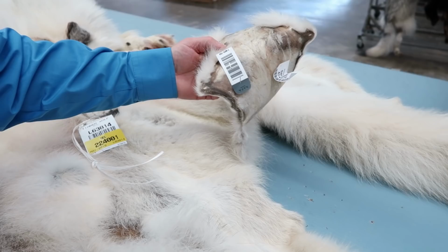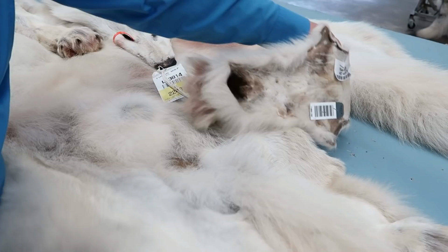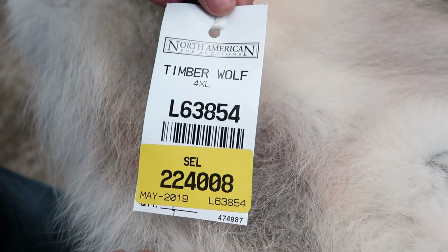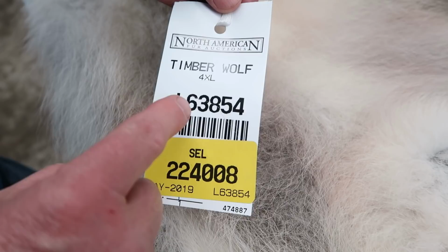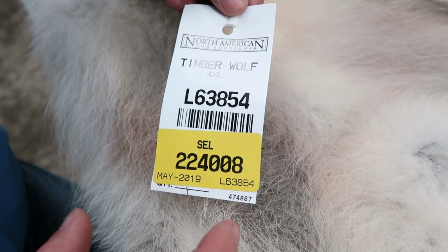Generally, they always staple them on the same foot so that when they're scanning them into the system, the person running the scanner will know where to look real quick on the wolf to add it to the inventory. The other thing that's really important on wolves is the size. You can see in this one, it's a 4 extra large. It's a top-down system when you sell. So the big sizes, better quality goods will sell first and bring better money.